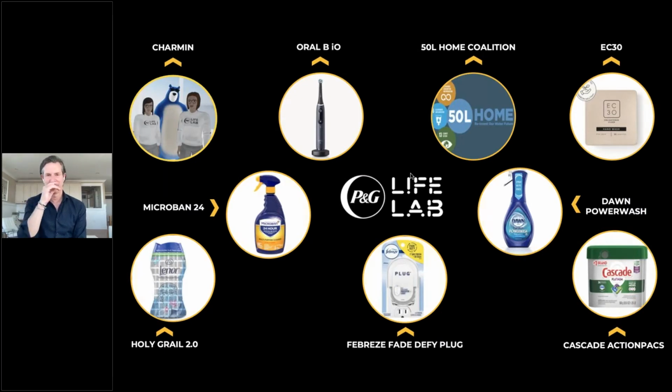So you saw a quick glance of our virtual P&G Life Lab built on a gaming platform, where you would create an avatar of yourself and enter the Life Lab and experience our innovations firsthand. Here are some of the things we were featuring, things that were really important to the consumer right now around creating a healthy, happy, hygienic home environment, but also driving sustainability into our message. We had everything from our 50-liter home coalition that we were highlighting, to a lot of the products that help consumers solve the challenge of making sure their home was healthy and hygienic, but also that they were doing good for the environment at the same time.